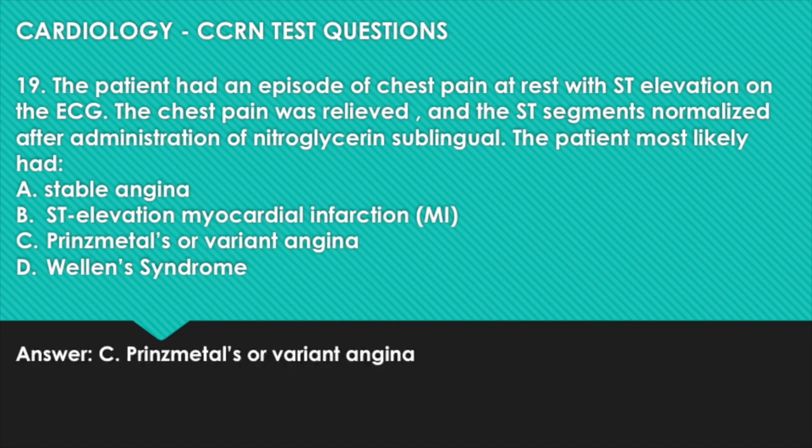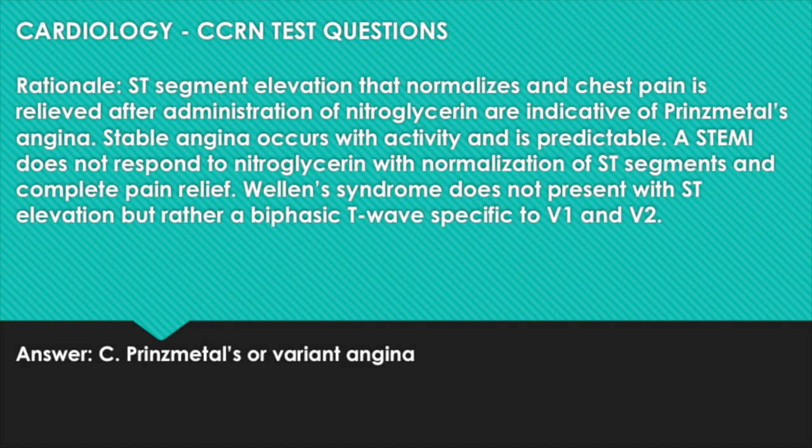And the answer is C, Prinzmetal's or variant angina. This is because ST segment elevation that normalizes and chest pain that is relieved after administration of nitroglycerin are indicative of Prinzmetal's angina. Stable angina occurs with activity and is very predictable. A STEMI, otherwise known as an ST elevation MI, does not respond to nitroglycerin and does not normalize with ST segments or have complete pain relief. Wellens' syndrome does not present with ST elevation, but rather a biphasic T wave specific to V1 and V2.